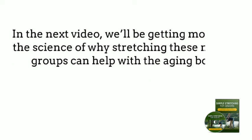In the next section, we'll be getting more into the science of why stretching these muscle groups can help with the aging body.